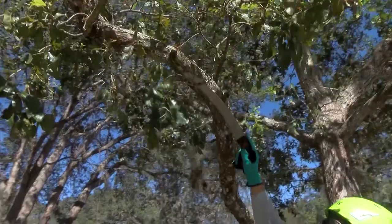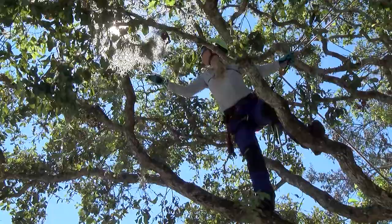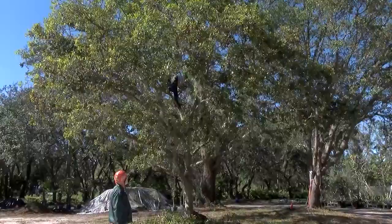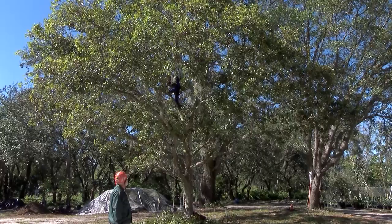How's it looking, Jim? It's looking awesome, Alicia. Good job. Well, that's really getting some light in through that tree and taking off a lot of bad suckers. Appreciate it. Well, definitely think the grass is going to like this extra sunlight that we're giving it. I think it will too around the tree.